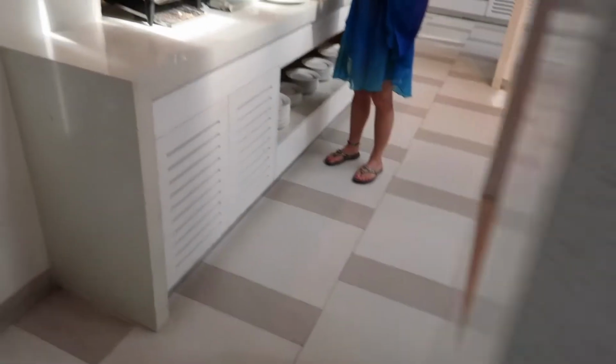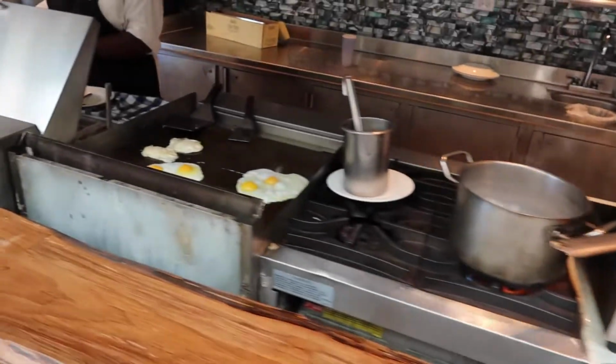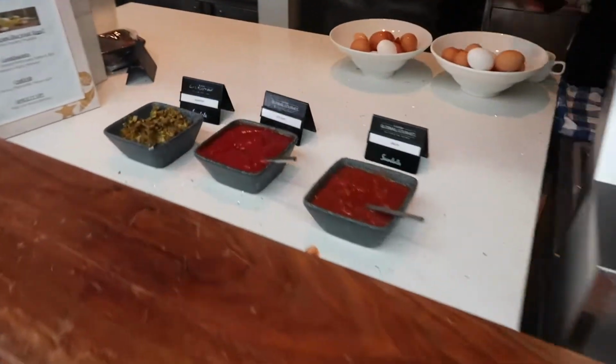Looks like they usually have ham too, but it's not there. Over here at the hot area, we have some boiled egg. Cooking them up back there. Salsa, ketchup, jalapeno for condiments.